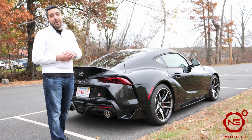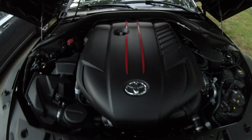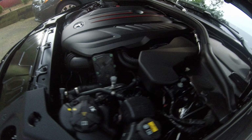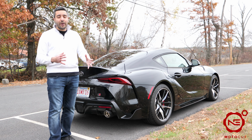Next, I want to talk about the power of the car. It is super satisfying. The car comes with 335 crank horsepower and 365 pound-feet of torque at the crank. It's been discussed before many times on YouTube. The car is definitely making well over that. Since it's making roughly 335, 340 wheel horsepower on average, we're thinking somewhere around the 400 crank horsepower range.